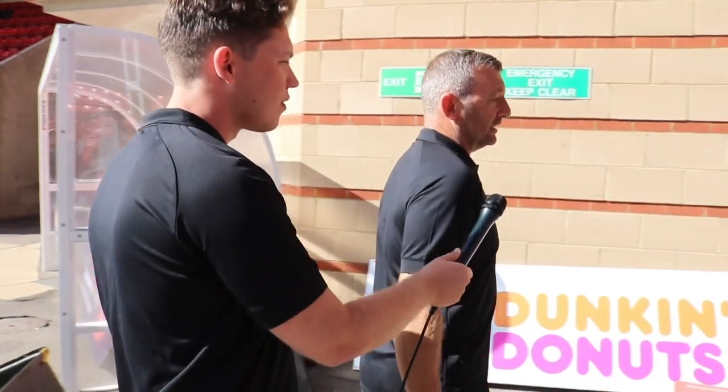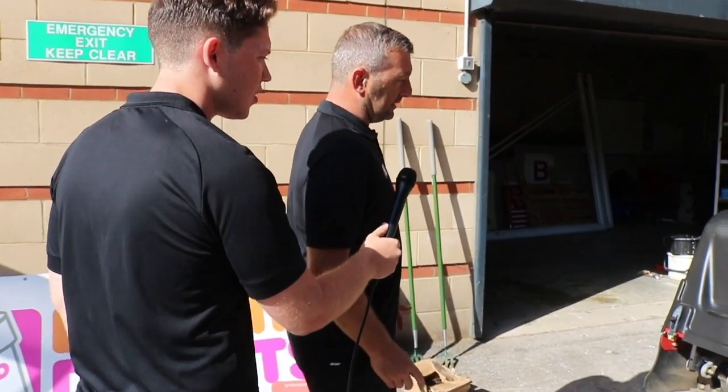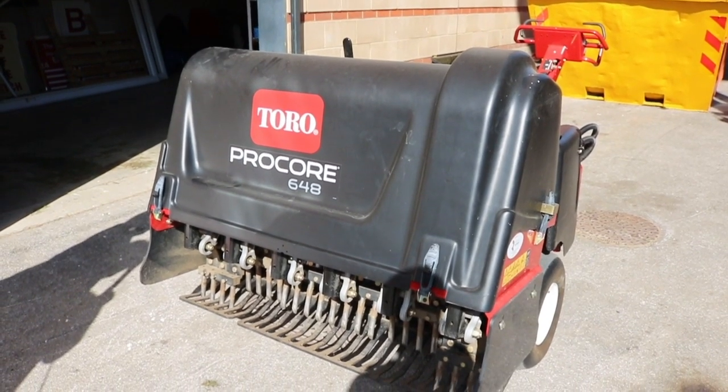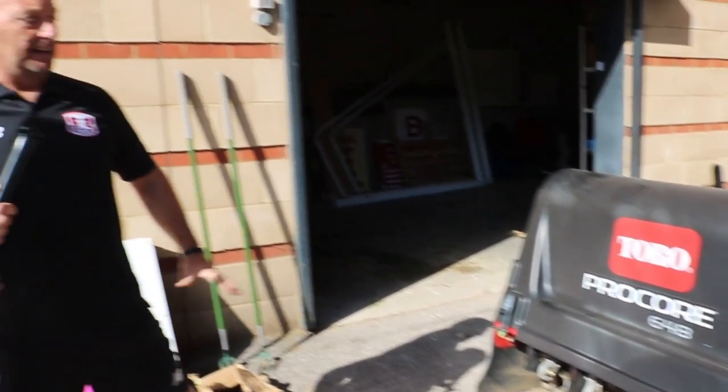What's this one over here? And there's a nice story behind this one, isn't there? This one's the Toro Procore. This is the aerator. This just punches holes into the pitch. And this is the machine that the Supporters Club donated the money to pay for just over about a year and a half ago, which is probably the best bit of kit I've got. It's a fantastic machine, and it's worth every penny that the Supporters Club donated to us for.